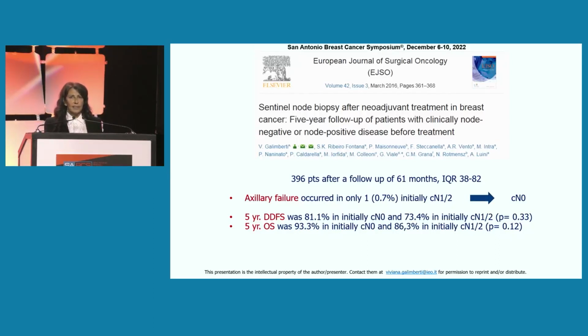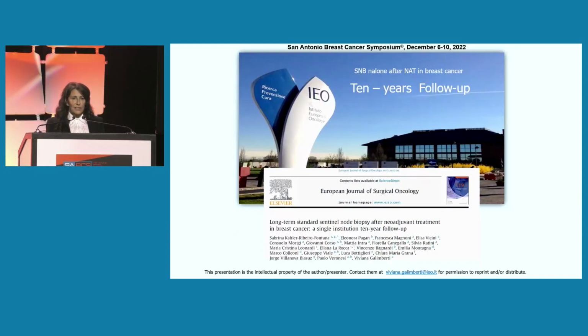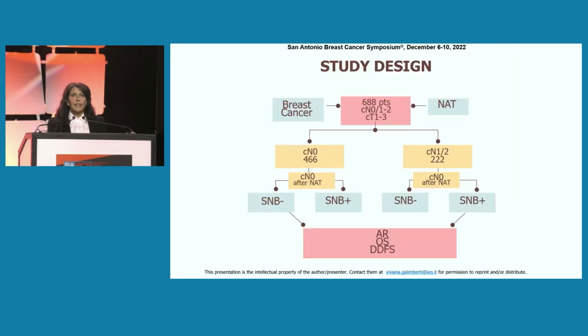And this is our first study, with 396 patients that started negative and positive. In the group that started with a positive axilla prior to neoadjuvant chemotherapy, we found only 1 axillary recurrence. And the 5-year distant disease-free survival and overall survival between those that started negative or positive found no statistical difference. So after these encouraging results, we continued our policy with radiotracer only, regardless of the false negative rate. Here you can see the study design. We recruited 222 patients that converted to negative, and those received sentinel node biopsy. Our endpoints, in addition to axillary recurrence, are overall survival and distant disease-free survival.